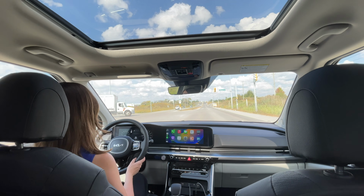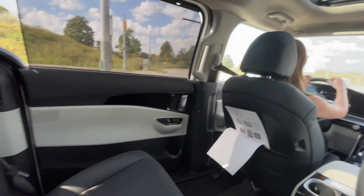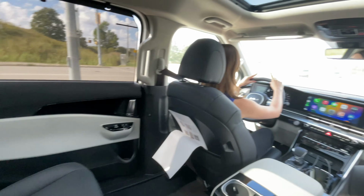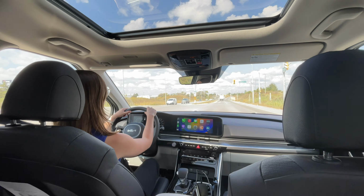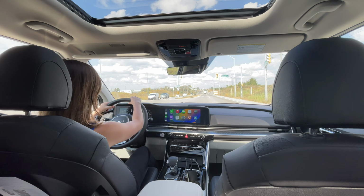So it's really nice to have all the tech and safety features. You want the premium sound system, the VIP lounging seats, but at the end of the day, you don't have to feel bad about driving a minivan. You know what I mean? It's a sweet vehicle. It's a sweet ride.